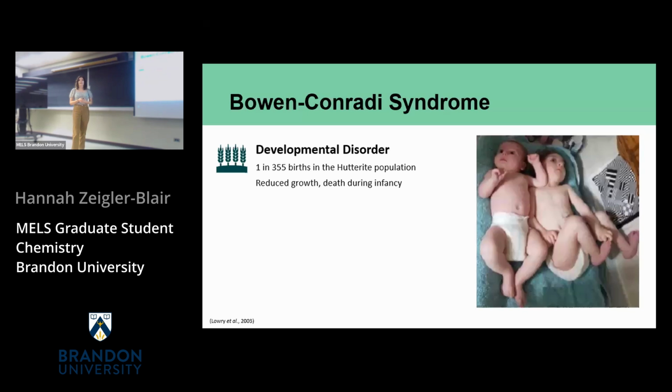Bowen-Conradi syndrome is a developmental disorder which occurs in the Hutterite population. It is characterized by reduced growth and results in death during infancy. If you look at this figure on the right, you can see a 20-month-old with Bowen-Conradi syndrome and a 4-month-old without it. You can see that the 20-month-old and 4-month-old are similar in size, when the 20-month-old should be much larger.